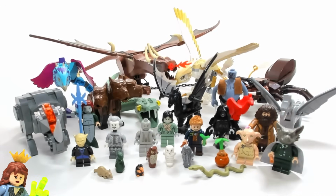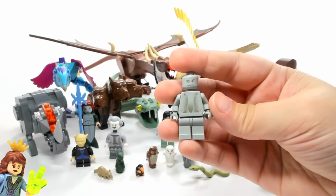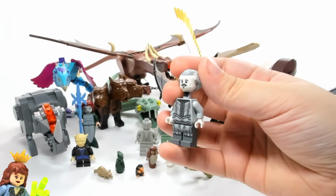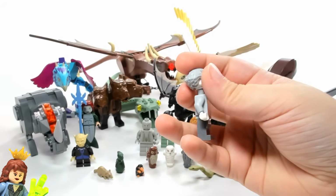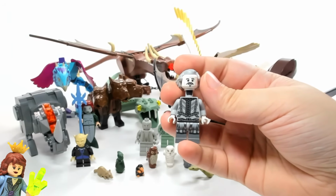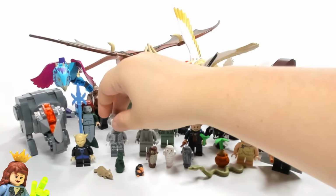We have so many. I haven't even picked up half of them yet, but I'm really curious what you guys think about all of these. I did include two different ghosts because we have Peeves here, and then we also have the new Nearly Headless Nick, which I love. This is one of my favorite new minifigures, just because I'm so glad that they finally made him. And all I can think about is Hermione being like, nearly headless? How can you be nearly headless? I don't know, it's just hilarious to me.